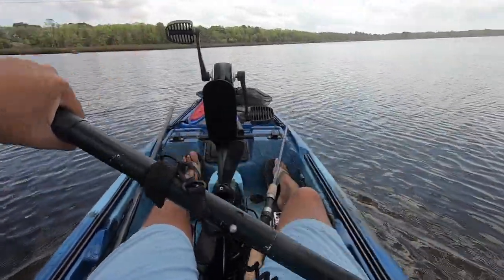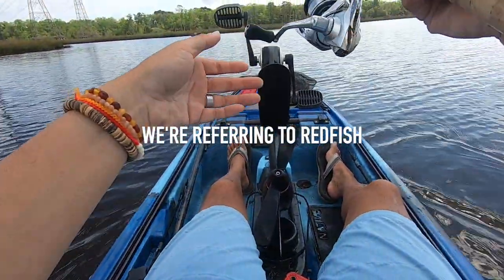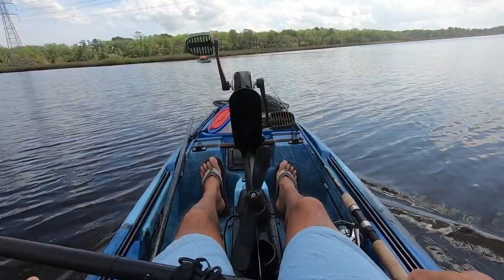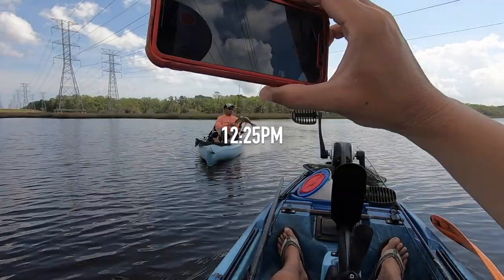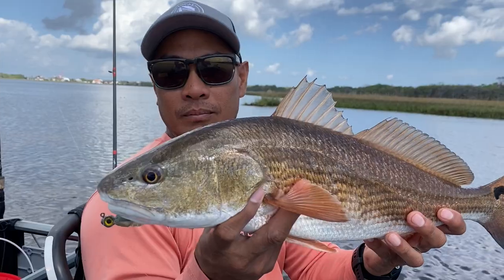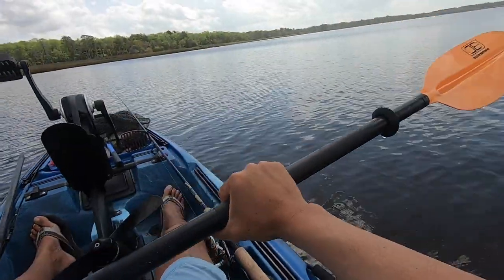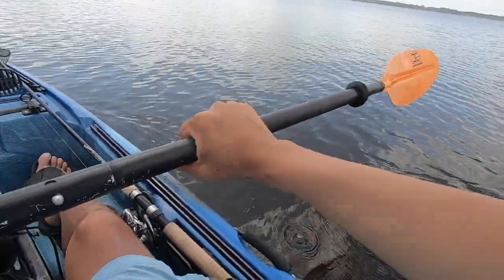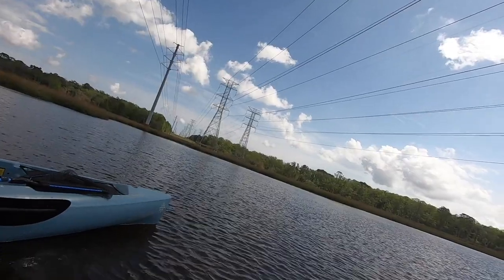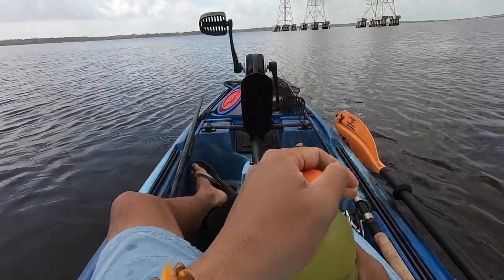Dude, there's oysters everywhere. Me too. Big ones. You want to keep them? Yeah. Come on this side. Damn, Rich with a good fish. Still, they're eating along this grass. All right. The cooler opens on this side. So there's still some over there? From that oyster bed all the way in.